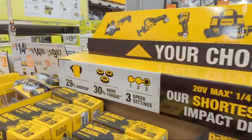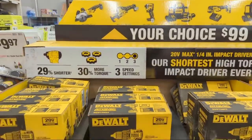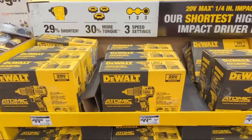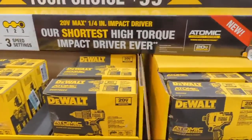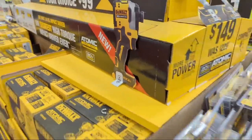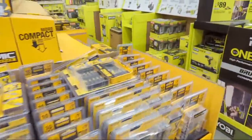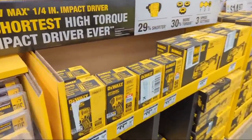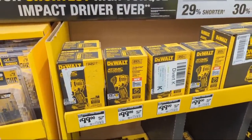Now, here's the value proposition from DeWalt this year. I've got to tell you, it's baffling to me to see all this inventory still here, because when it comes to the tool deals for 2021, for Black Friday, Cyber Monday shopping season, DeWalt's got it all wrapped up. They're literally putting everybody else to shame. They even still have the compact Atomic series here at $99.